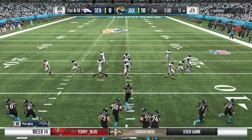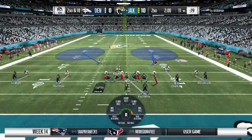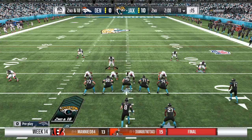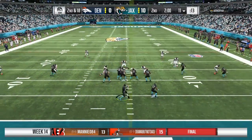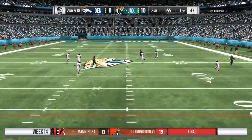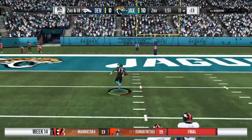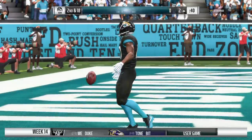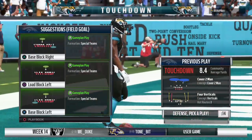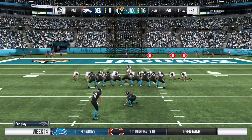Gotta imagine the pass rush will be equally intense here on second down following the sack. It's 2nd and 18. They'll look to throw. He's going to float this over the middle deep. And that's caught inside the 30. Touchdown, Jaguars. DJ Chark, 89 yards. And the Jaguars add on to their lead.